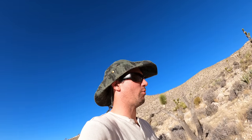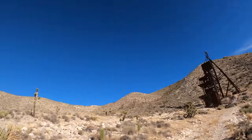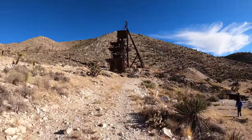All right, guys, we are at the Evening Star Mine, one of the discovery points on the East Mojave Heritage Trail. This has a really cool, I'm assuming it's like a mill structure or something. There might be some mine shafts down there, so just watch out. Here we go.